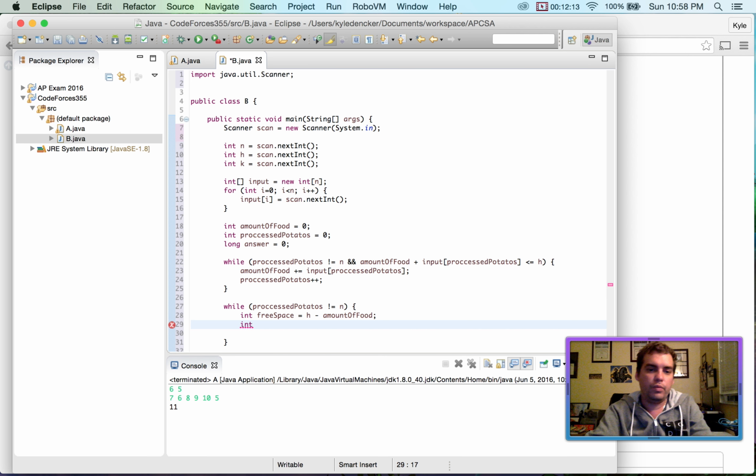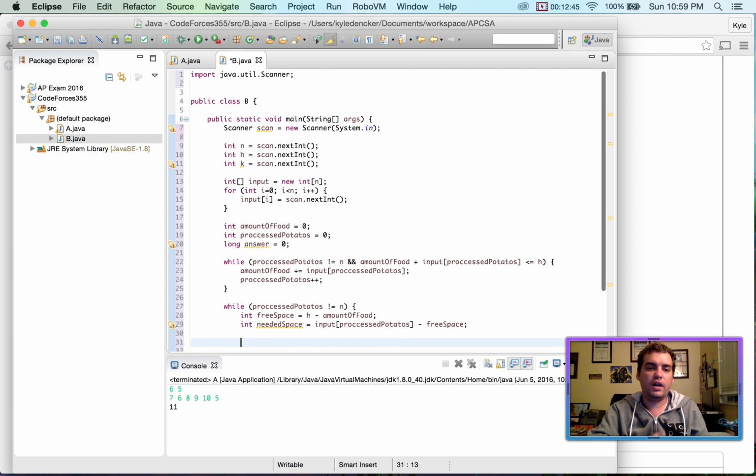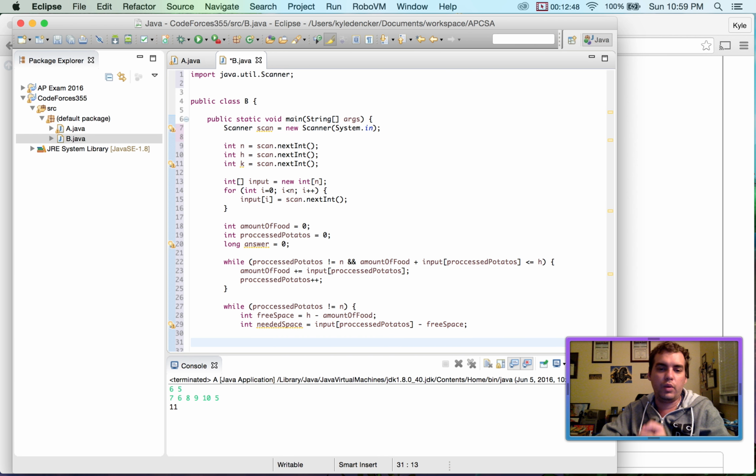Okay, so the needed space is going to be equal to the item input process item minus the free space, because we already have that. So if we need 6 units in there and we already have 4, the only needed space is 2. Makes sense. Because we know that, we now can figure out how many seconds we need to work on this.